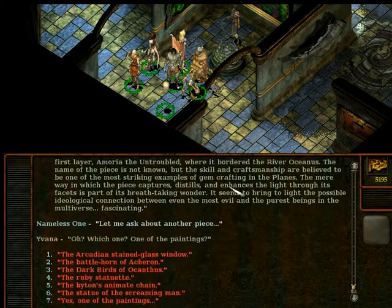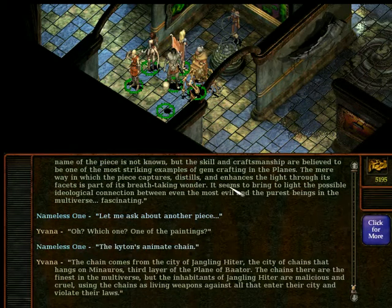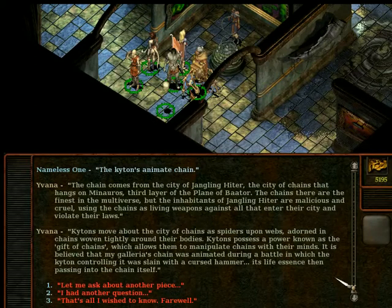Yeah, fascinating. Kyton's animated chain. City of Jangling Hydra, city of chains that hangs in Minaros, third layer of the plane of Phaetor. Chains there are the finest in the multiverse, but the inhabitants of Jangling Hydra are malicious and cruel, using the chains as living weapons against all that enter the city and violate their laws.